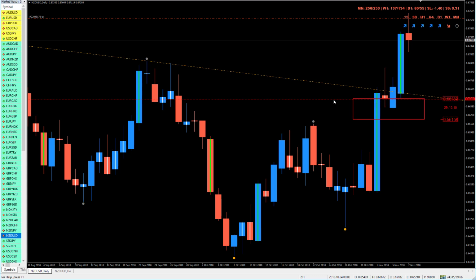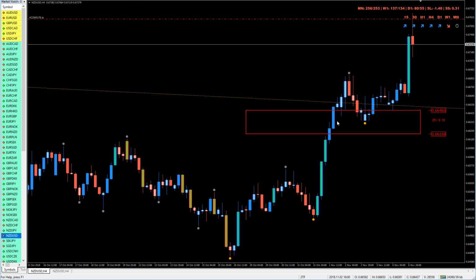Come on, trend line, go away. I'll go to the small time frame, 4 hour, and have a look. What is that? Well, this is what we have. Something like that. Prime market off like that. So this is what we have.